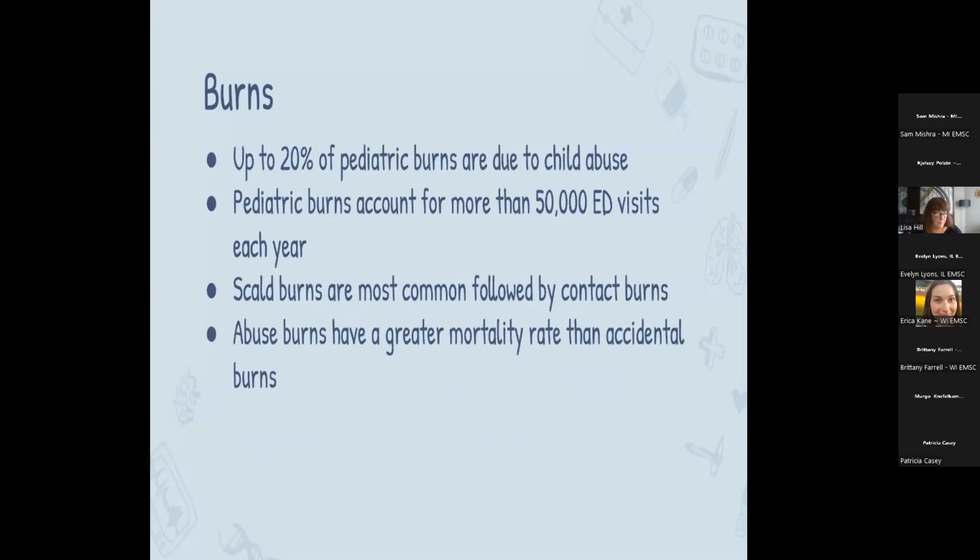But it's also important to remember that burns, up to 20% of them are due to child abuse. The burns account for more than 50,000 emergency room visits each year. Scald burns are the most common, followed by contact burns. And interestingly, abuse burns have a greater mortality rate than accidental burns.